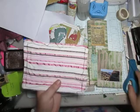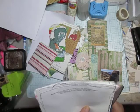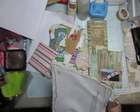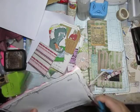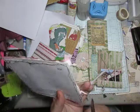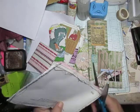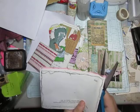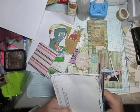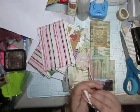But no, I figured have you come on quick and see that, hey, I am doing stuff. It's just sometimes the stuff gets a little messy. I don't know what project this is a part of, but I do know it just needs to be cleaned up and all that jazz.